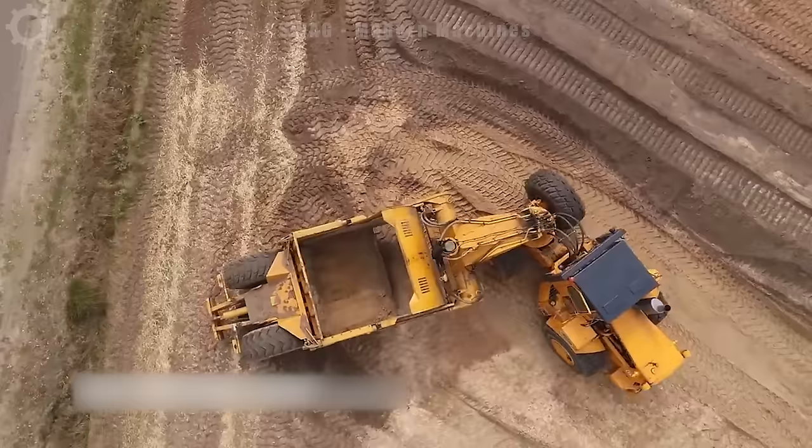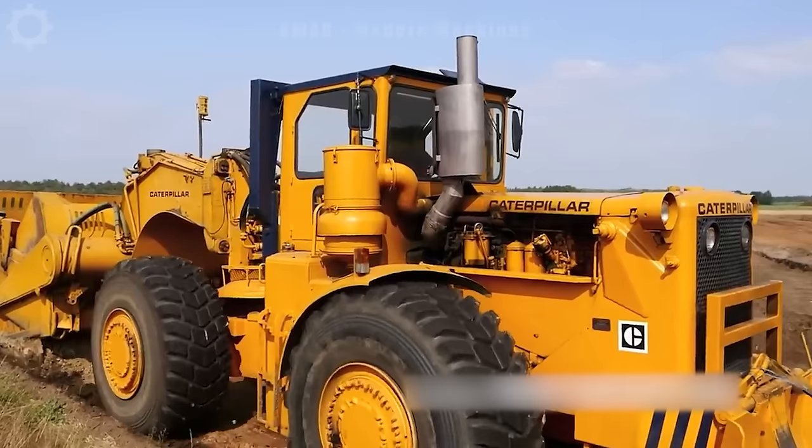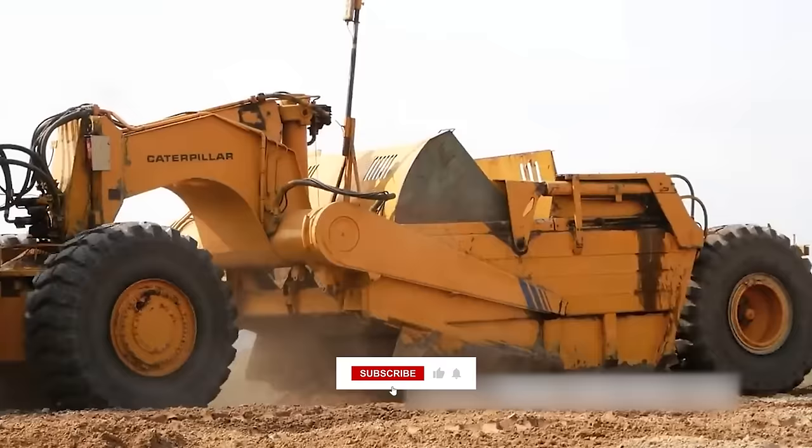Behold the classic excavator, skillfully leveling a field in South America. Remarkably, these two machines served in the military in West Germany until the late 80s. Witnessing their continued hard work and resilience to this day is truly awe-inspiring.